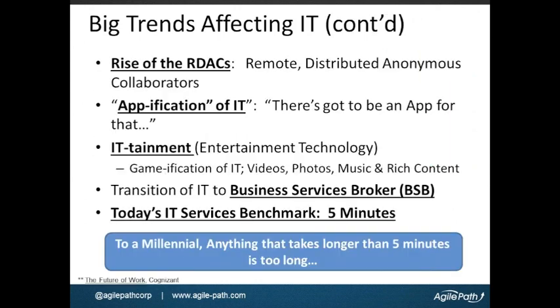Continuing on, a few more of these that are quite interesting. In my cloud book, most recently, I described the rise of the RDACs. RDAC just means Remote Distributed Anonymous Collaborators. And increasingly, that is the work style of many startup businesses today, of many distributed corporations, of different work patterns in a large enterprise. Many times, there's a collaboration happening within a company with people that have never met face-to-face.